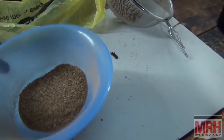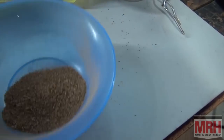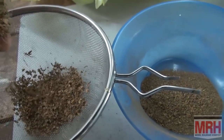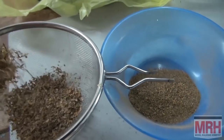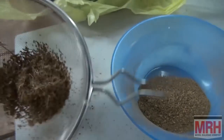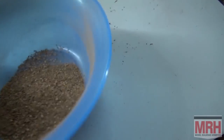So this is what I end up with. It's a very fine leafy material, and pretty much it's ready to go on the layout. Now, this rougher stuff here, sometimes you can use it in heavy briary type patches. But typically I'll just run it back through the blender and chop it up a little bit finer. But yeah, that's pretty much what you end up with, is this right here.